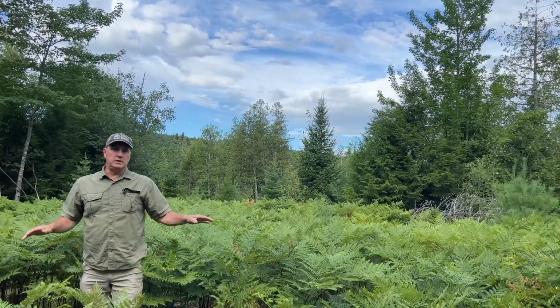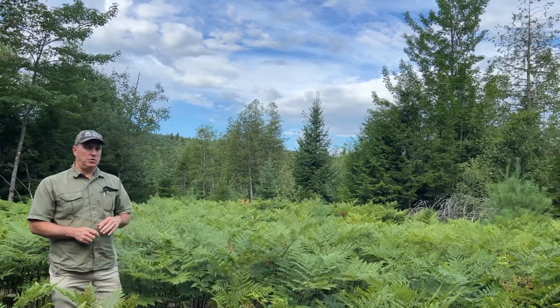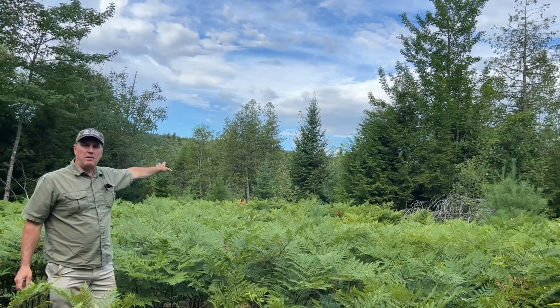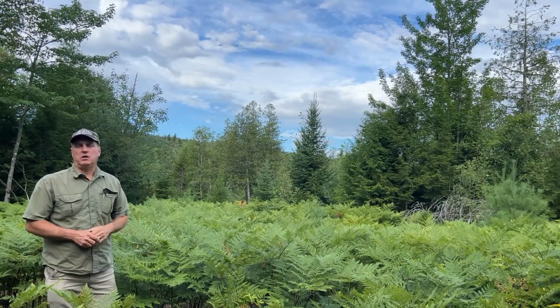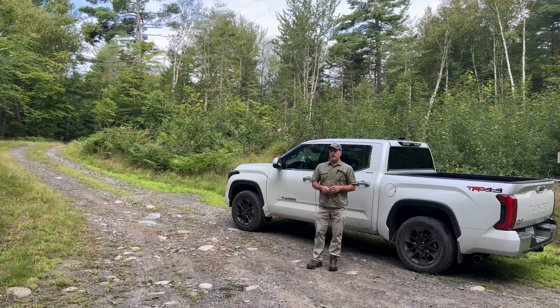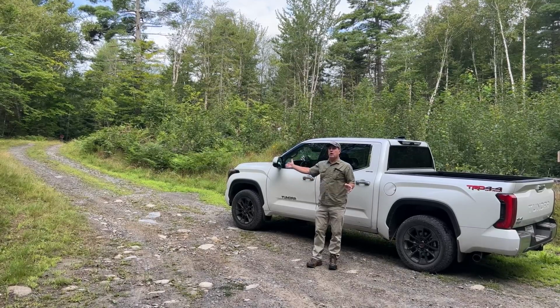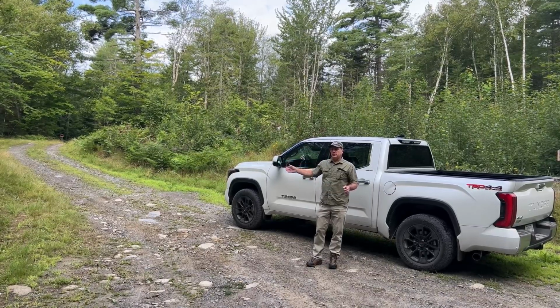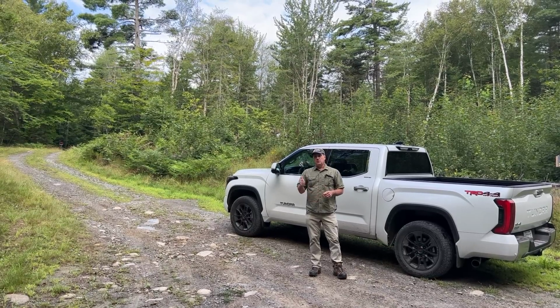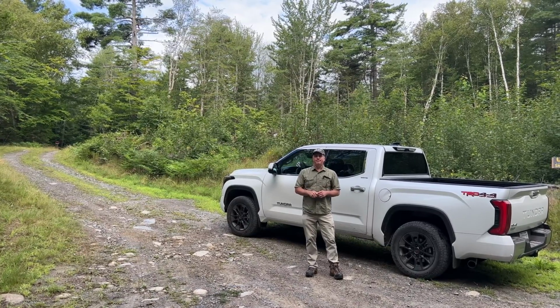This is a nice building site here off the side of Sebec Shores Road with some clearing. You can just barely see the mountain here behind me, but you'd have a nice view of that if you cleared this out. I'm along the side of Sebec Shores Road right now, and this is the private right-of-way, another way to access the property, and it also accesses miles of the interior road system. Let's go on in here and check this out.